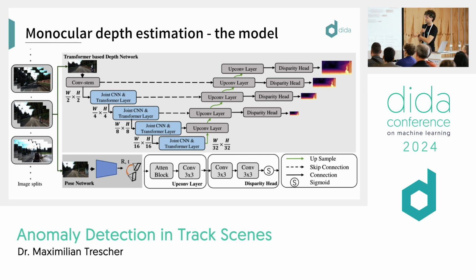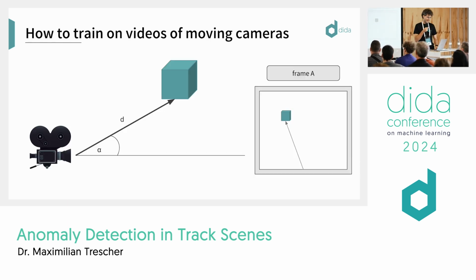And it has this familiar U-Net shape, it uses transformers, whatever. The important thing is there's this part of it, and then there's a second network down here, the pose network. And this one takes pairs of images and tries to estimate how much the camera moved in between the recording of these two images. And then by some clever tricks, you can use these two networks together to train it in a self-supervised way on video recordings done with a single camera. And I want to explain how this works so that you can believe it.